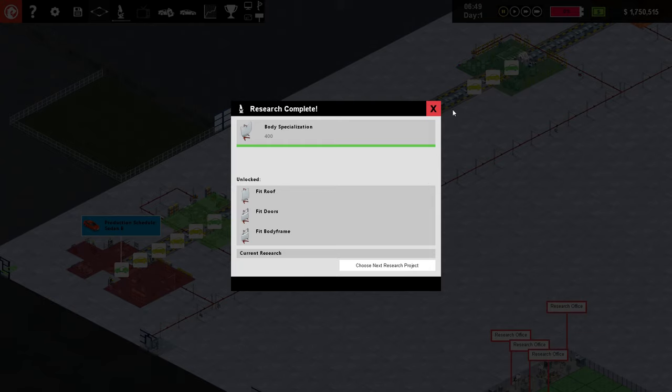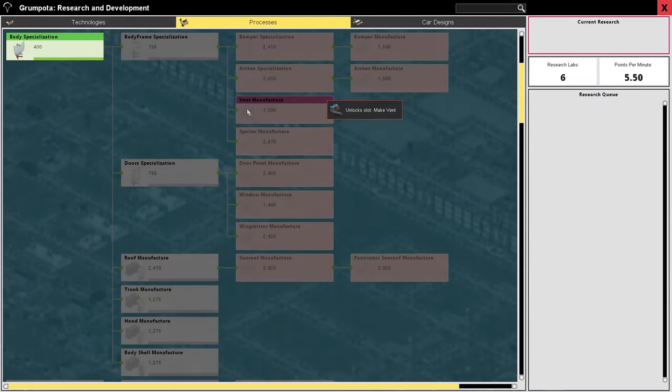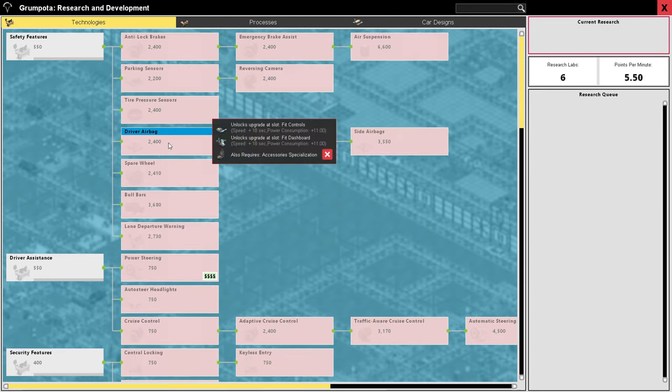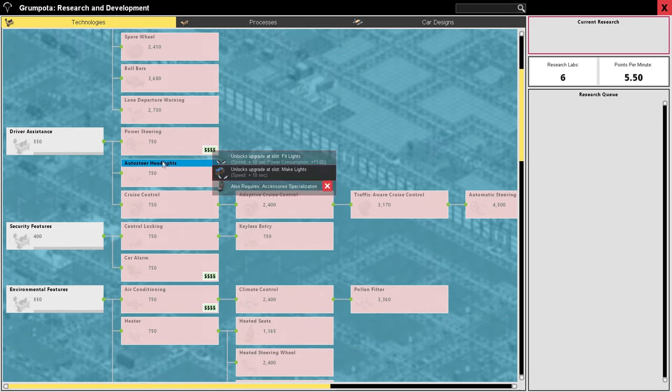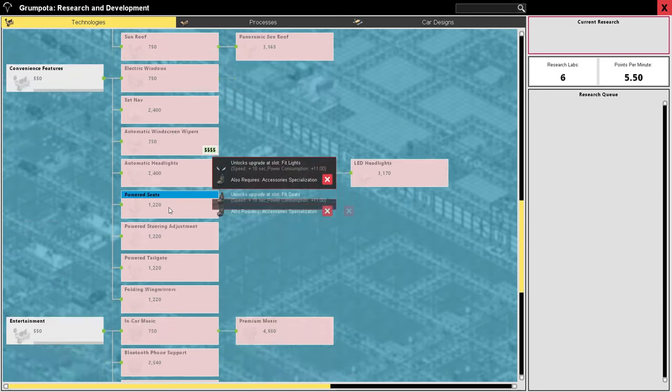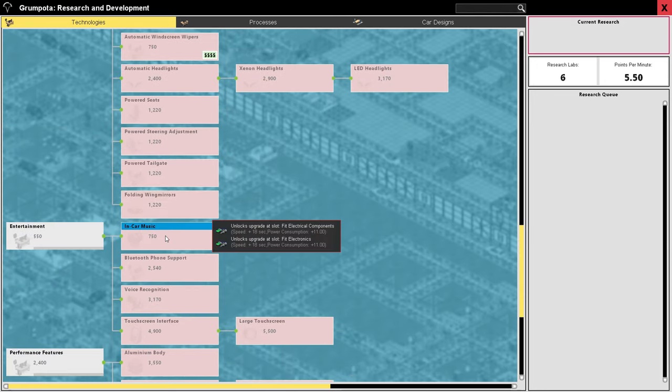Yay! Okay. Body specialization is done. Now, we need to look at maybe doing some technology in the car. Now, things that make people happier are obviously going to be more important. Hang on, I'm just going to think about this for a second.